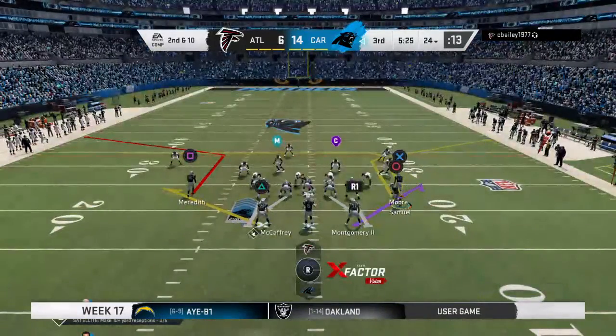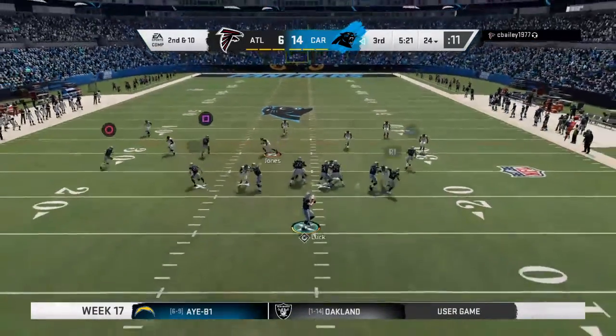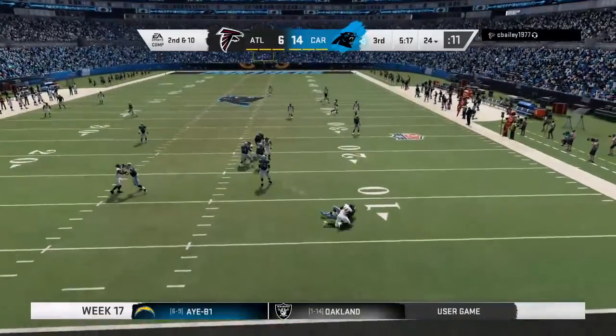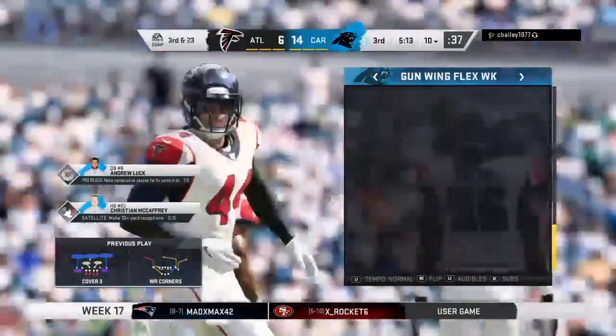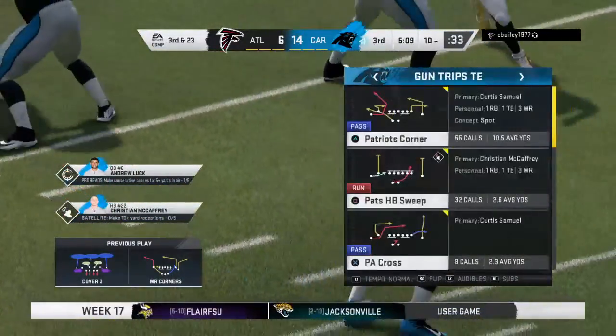Throwing on 2nd down. Luck. And a big loss here as he's taken down. Vic Beasley. He's the one to get him, and that is sack number 7 for him on the year.